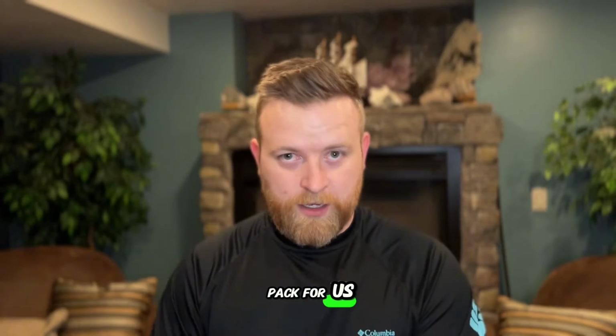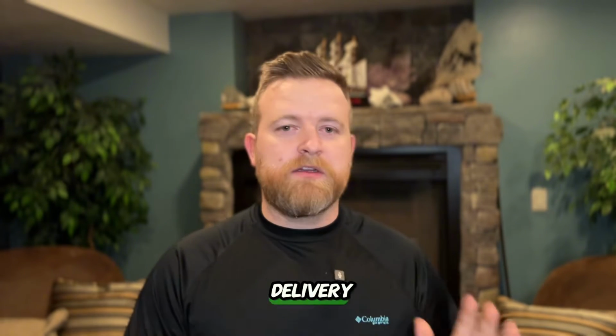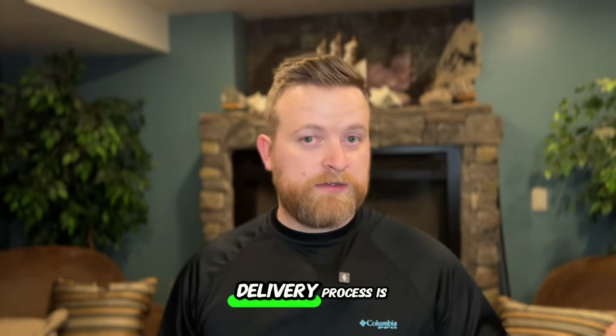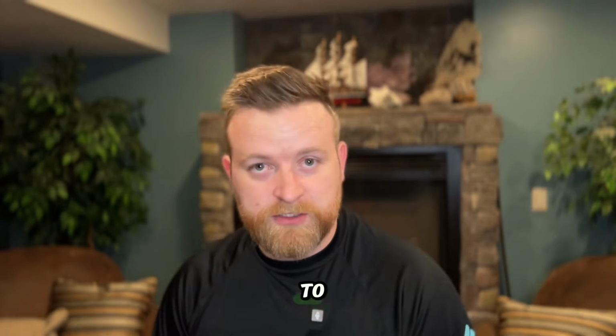Number 3 is going to be the things that we can get ready and things to pack for us. Number 1, when you get to the hospital, during delivery, you're going to be in a room with a chair, essentially. So you're going to be there, you're going to be making sure she's taken care of, getting her ice chips, all these things. And you never know how long the delivery process is going to take. At least from any other person I've ever talked to. Making sure that you have some things that help everybody be comfortable.